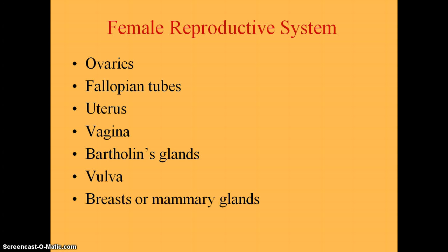The perineum is an area between the vagina and the anus in the female, and the perineum can also be used to describe the entire pelvic floor for both male and female.